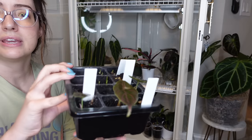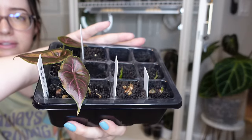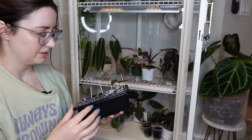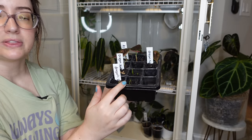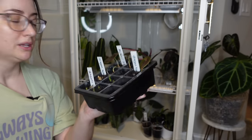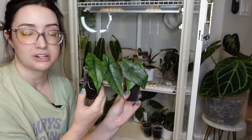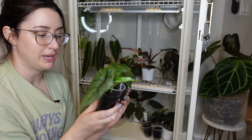These are all three Azalani as well in here popping. I have Azalani in here, I have Dragon's Breath, the Dragon's Scale, a couple of those. Yeah, some of the Dragon's Breath I did on 214 are just now starting to emerge, while the other half has been like popping off like crazy. So it just goes to show you, corms grow kind of at their own pace.